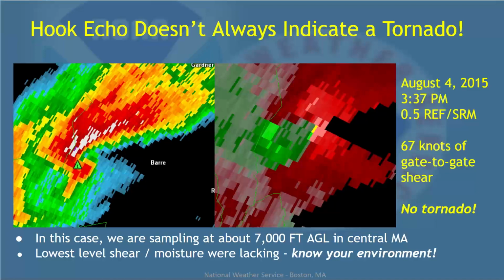Now, a word of caution. It doesn't mean that when you see a hook echo on the reflectivity product, it's always a tornado. In this case, this is August 2015, and if I were to just give you this radar composite without telling you the location, you would think, oh yeah, there's a tornado on the ground, maybe a long track tornado.